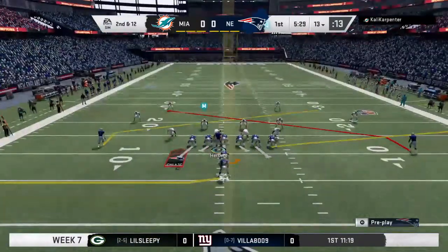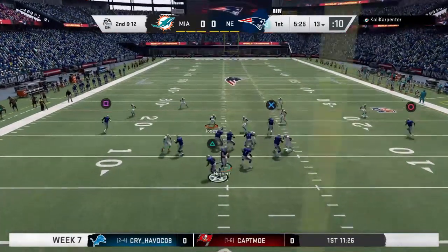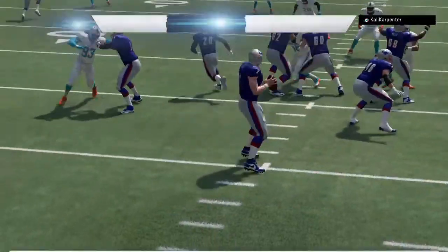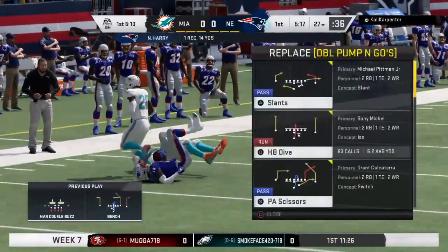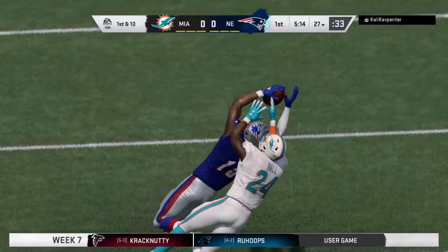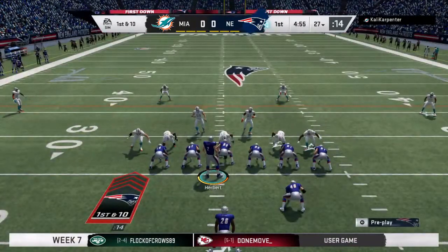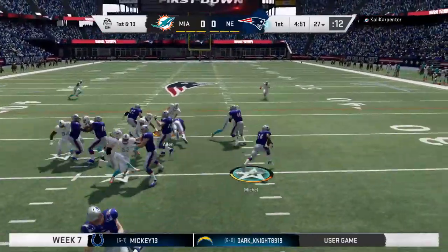Here's 2nd and 12. Watch the pass. X3. 218, jump, and ready. Back to throw. Herbert gets this into the hands of N'Keal Harry. 14 yards is the pickup there, and a New England first down. But it appears that they read man defense and went to the out route, and what you have to do on that one is the receiver's got to make sure he works the defender towards the middle of the field to give himself space to cut to the outside and have that ball delivered with good timing, and they got it done.